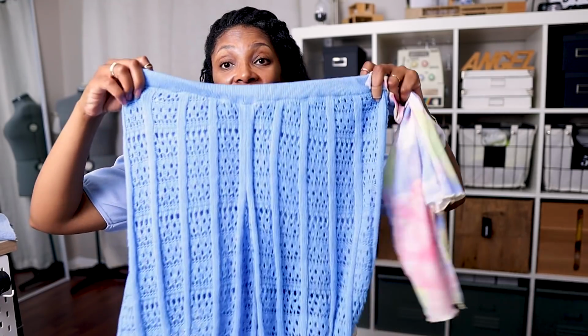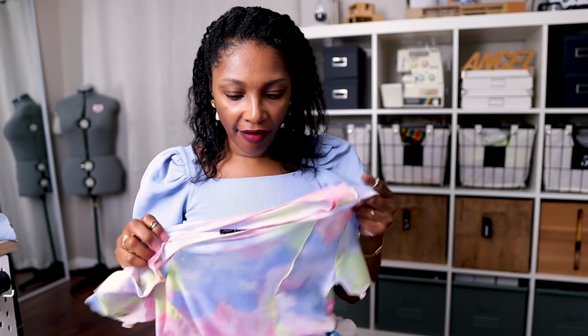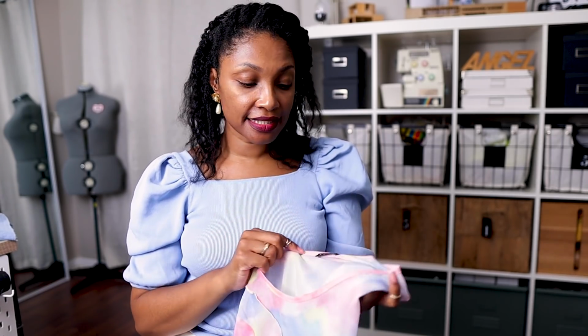Yes, $25. That's what I said, I must love you guys. But I felt really good wearing this. Like, it was super comfortable, I wanna say that. And then the top was $16.